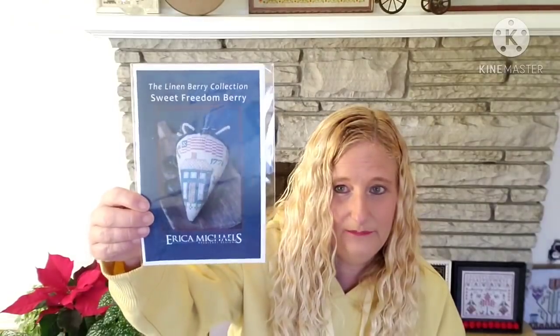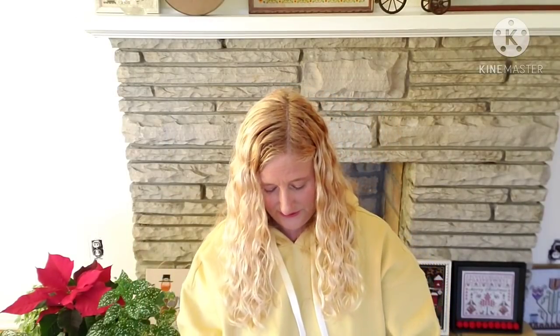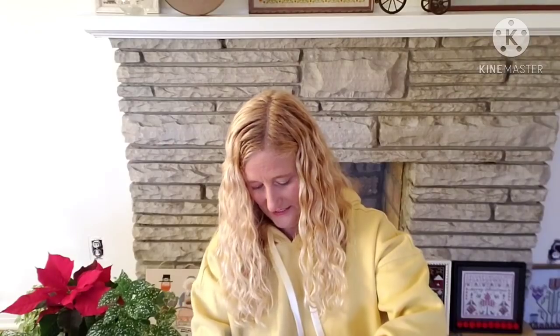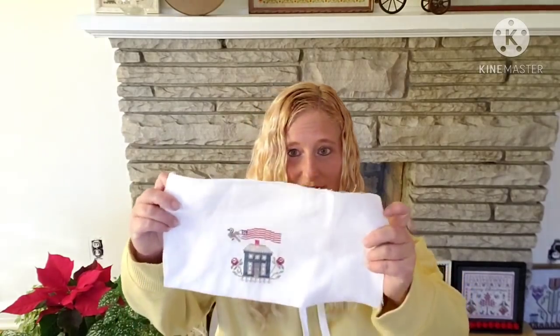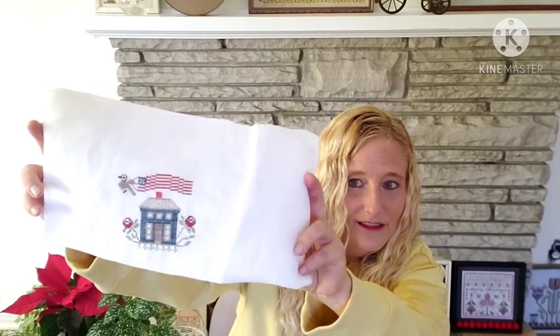This is another piece that I finished last year, and this is called Sweet Freedom Berry by Erica Michaels, and they made that into a berry. I'm not making it into a berry. I think the berries are very pretty, but that's not something I want to get into. And I have an idea for this finish. There you go. It's got the house and the bird and the flag.